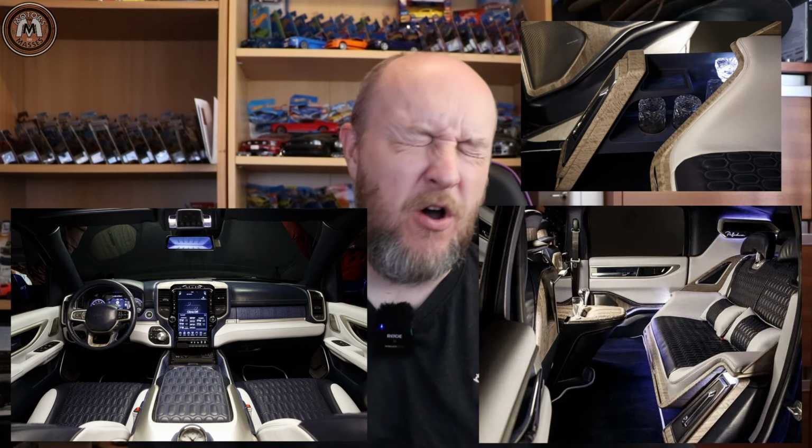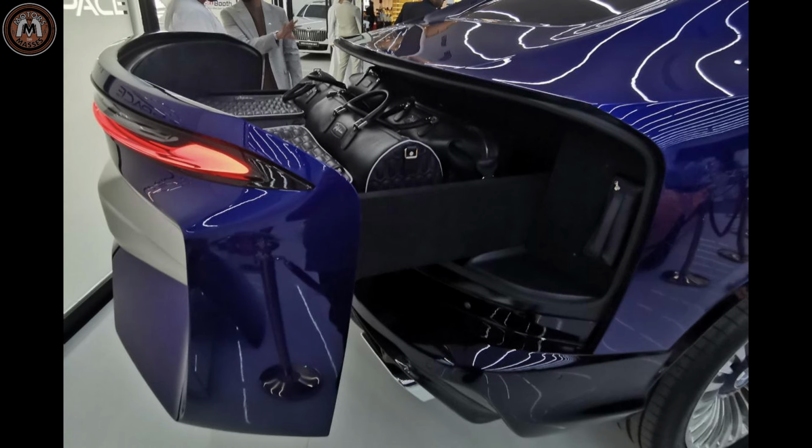Again, it's great inside, lovely, all very modern and all that nonsense. But on the outside, I mean, they even advertise it as the limousine for unique people or people with unique tastes. You can say that again. I mean, just take a look at the boot. The boot opens like the whole of the back of the car comes out. Look at that. That's just weird.